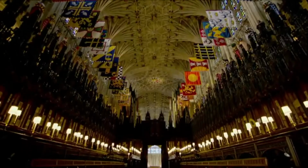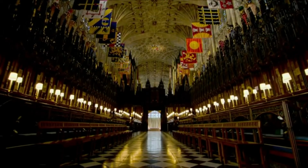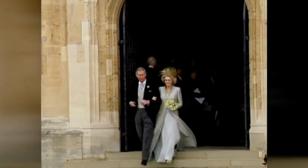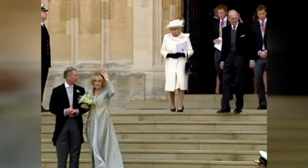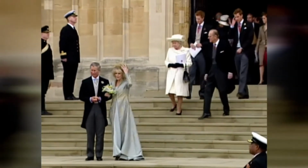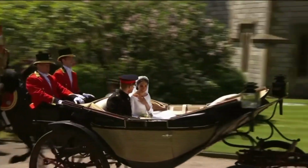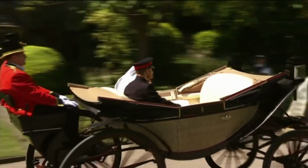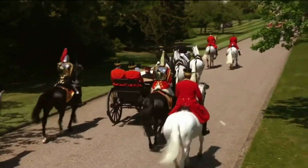Nearby is St. George's Chapel, where some of the most high-profile royal events take place. One of the most amazing experiences was when I attended the wedding of the Prince of Wales and the Duchess of Cornwall as a guest, with members of the royal family, diplomats, celebrities. So it was a fantastic experience. More recently, it was the venue for Harry and Meghan's wedding, watched by a global audience of hundreds of millions.